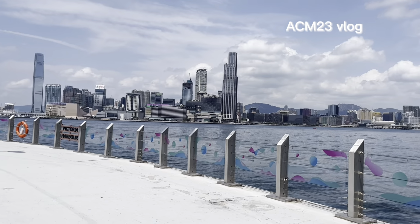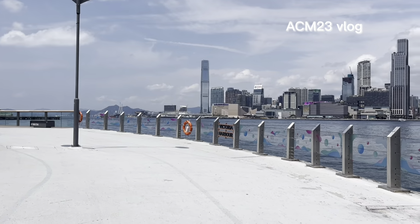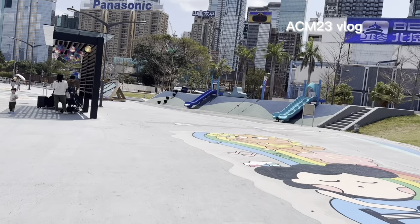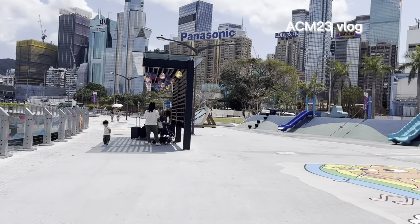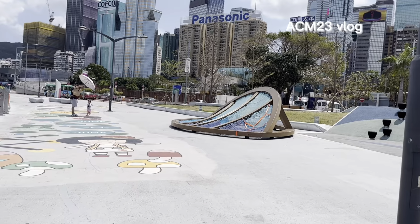So ito na yung largest promenade with complete views of Victoria Harbour. This is open for public. So nasa 9 kilometers siya, guys. So yung promenade na to, guys, ay nagko-connect sa Kennedy Town and Fortress Hill.